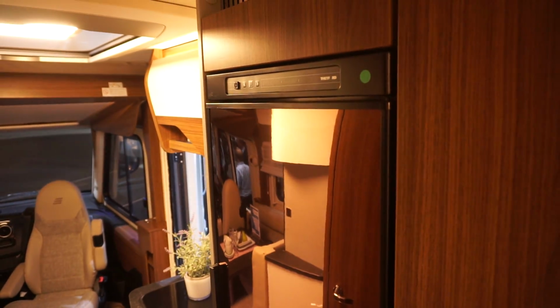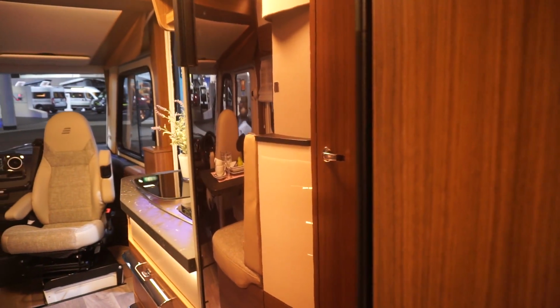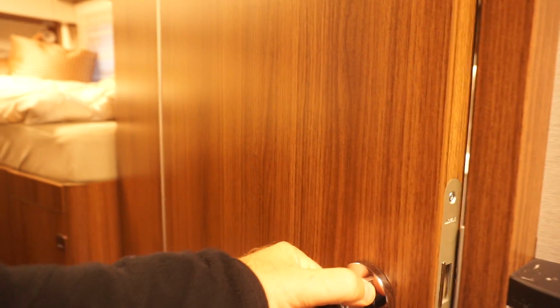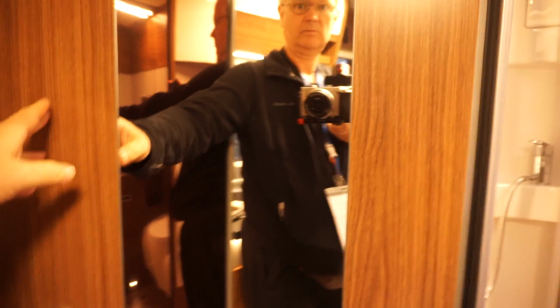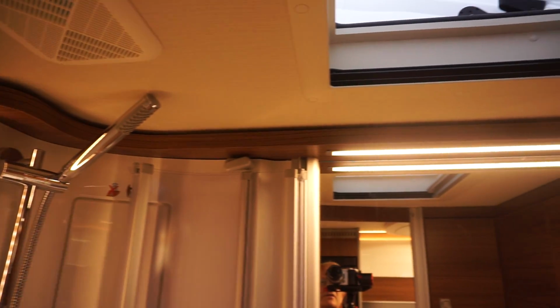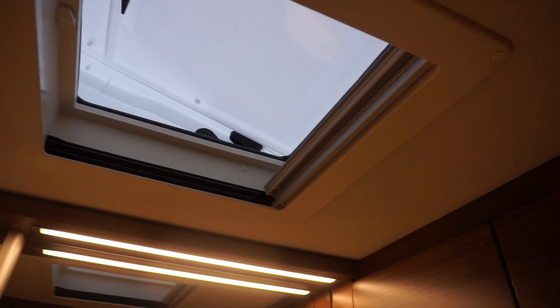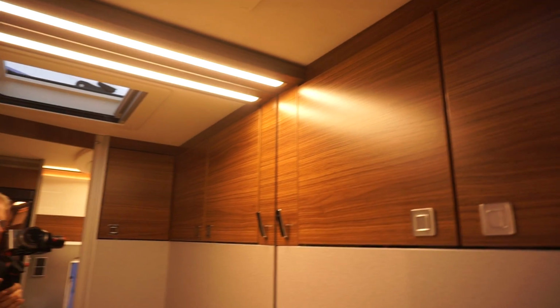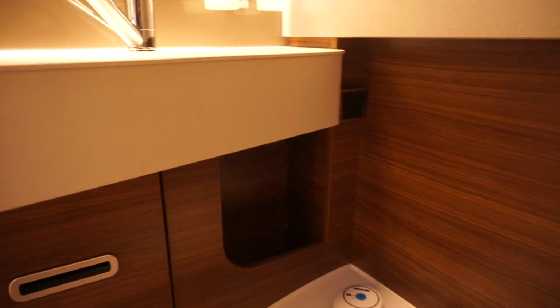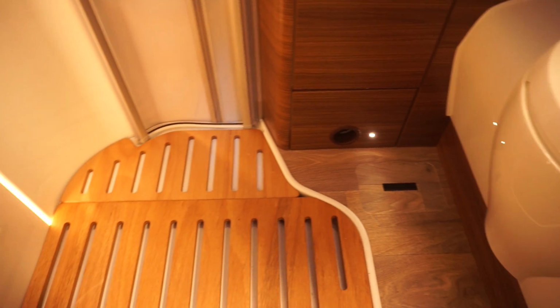Great. Okay, Thetford tower fridge. Next to more hanging space. Bathroom to the other side. I would have preferred the door to have gone the other way. Skylight in the roof. Storage. Sink. Wood.